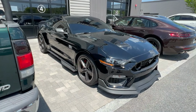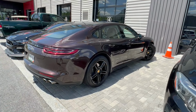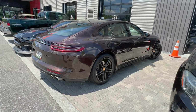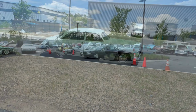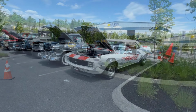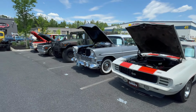Here's a Mark 1. Dick would love that one. Another Porsche, it's the four-door. Panamera 4S. Some of the cars going up for auction. This is the auction lot where the cars can be pre-seen. These are all cars going across the block tomorrow.